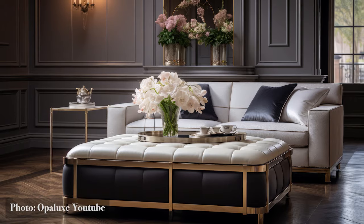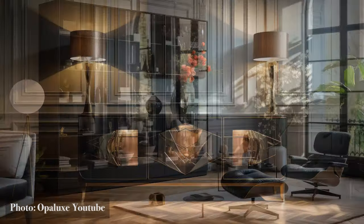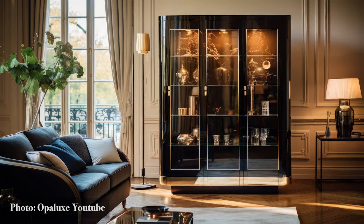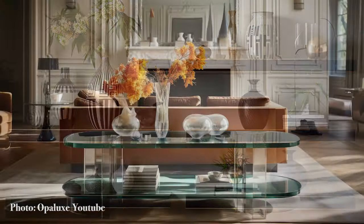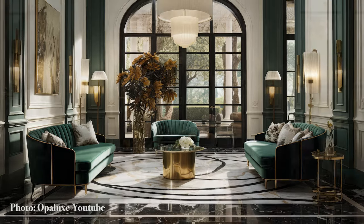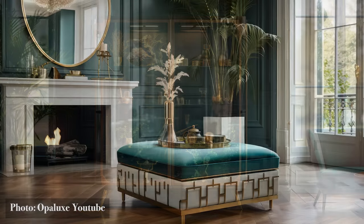Storage in interior design is not just about finding a place to keep your things. It's about smartly incorporating these elements into your space so they complement and enhance the overall design. In the world of modern Parisian Art Deco, this means choosing storage options that are as chic and elegant as they are practical.